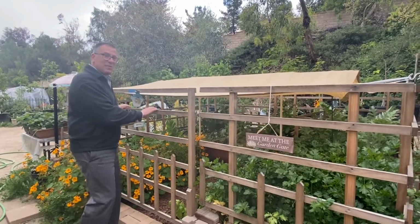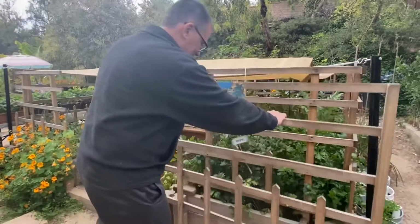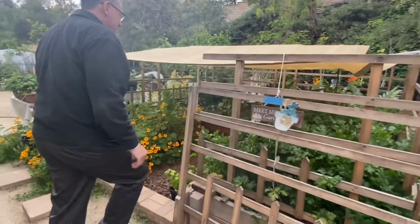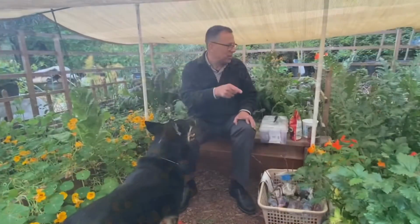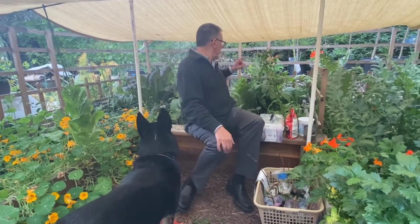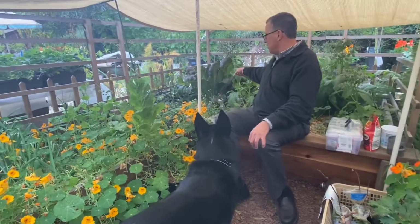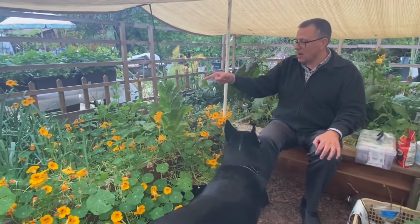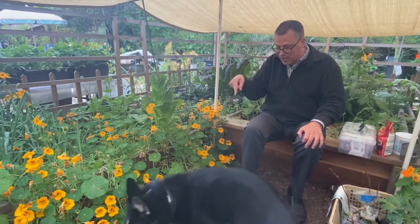We have a dedicated place for our annual and perennial vegetables that we built in 2020. Okay, here we have celery, artichokes, asparagus, strawberries, mustard greens, lettuces, garlic, nasturtium. Pollinators love it, and a dog.